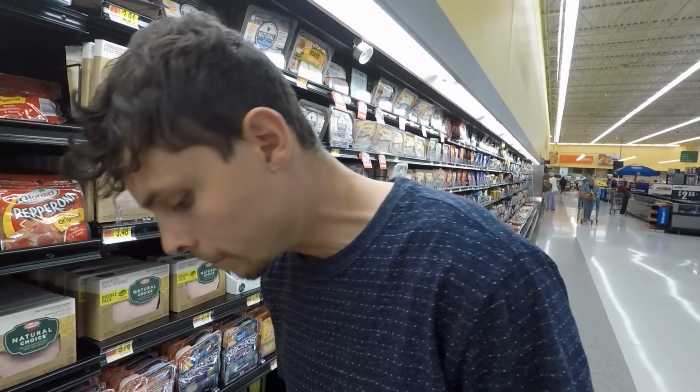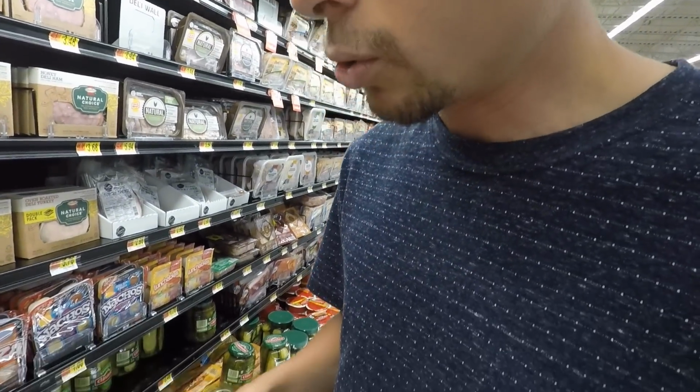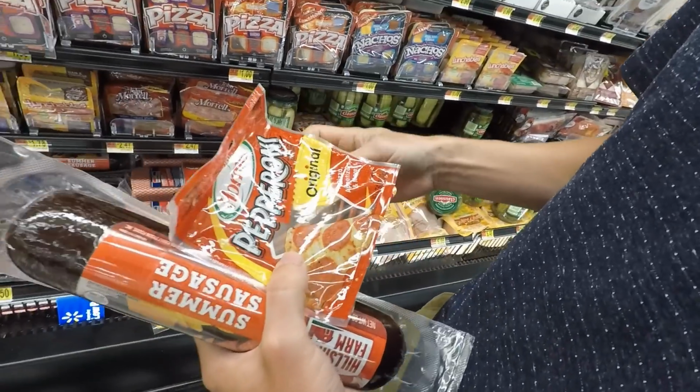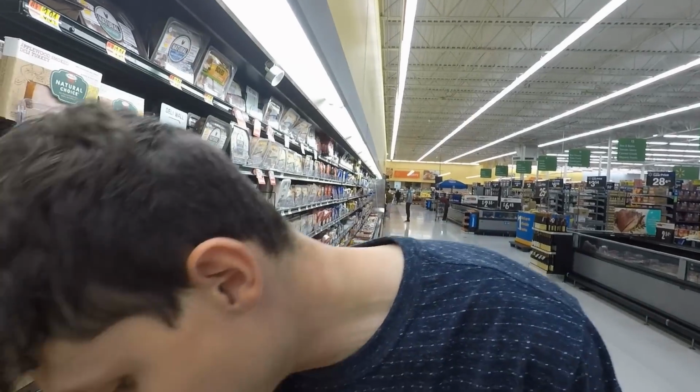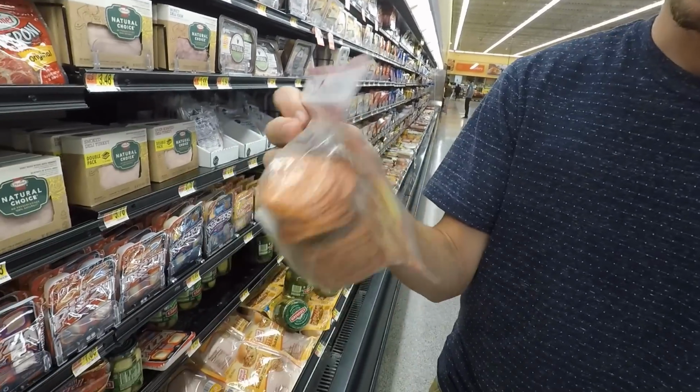A cool thing you can do, we did a lot, is we made makeshift pizzas. There's 2 ways you can go about this. The first and easy way is you can just grab a Lunchable that has everything in it. The other way is you can grab a bag full of pepperonis, and it depends on what store you go to. Sometimes you can find them, sometimes not.